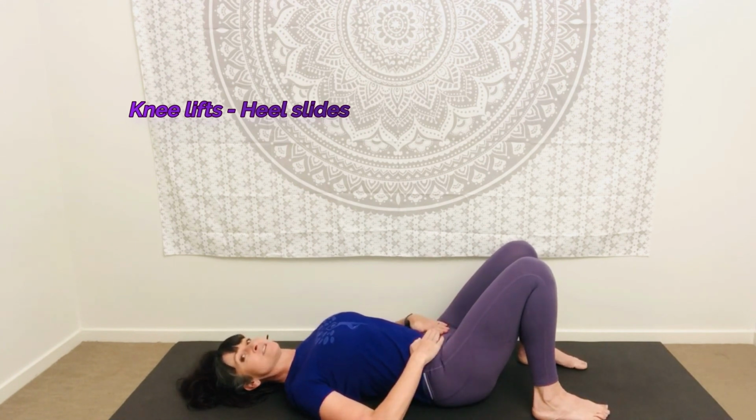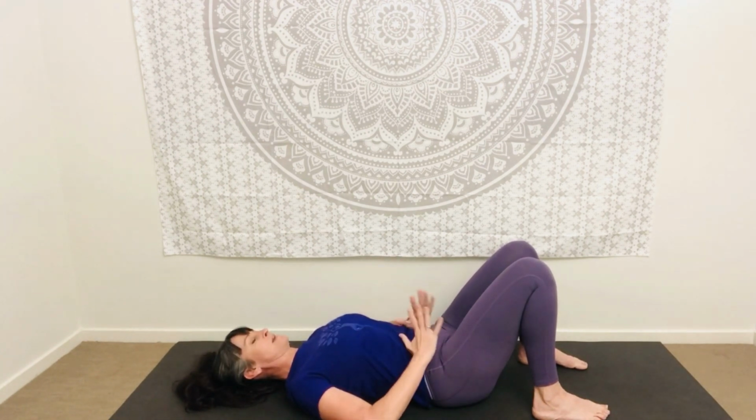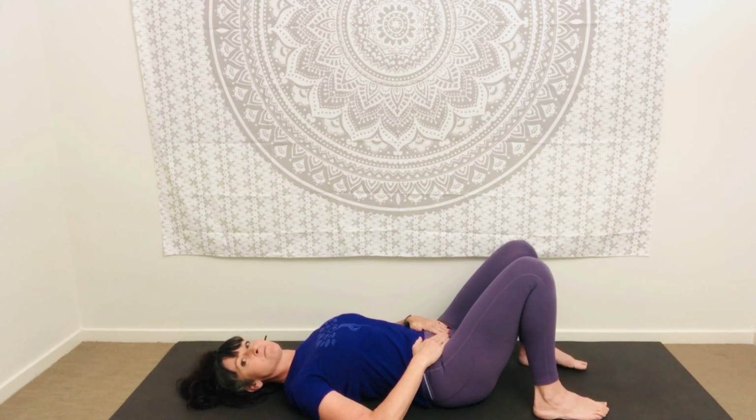Let's place our hands on the front of the hips, or the heel of the hand on the front of the hips, and fingers facing in towards your pubic bone. So for two reasons, we can feel that the hips are going to remain stable, and we can feel the lower belly gentle tightening, squeezing, especially when you activate your pelvic floor.